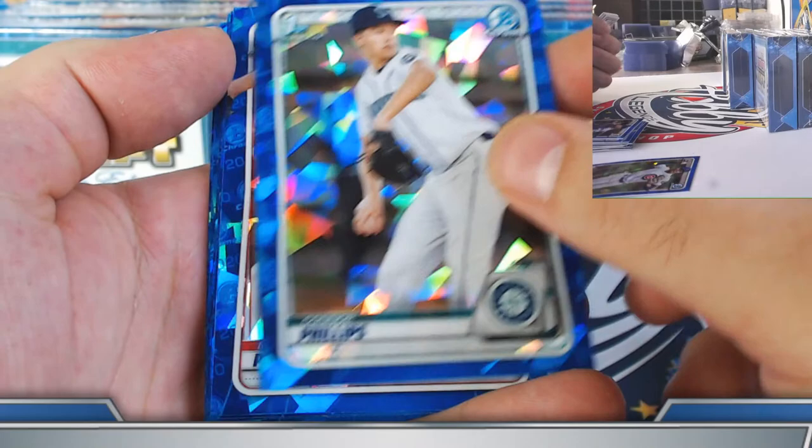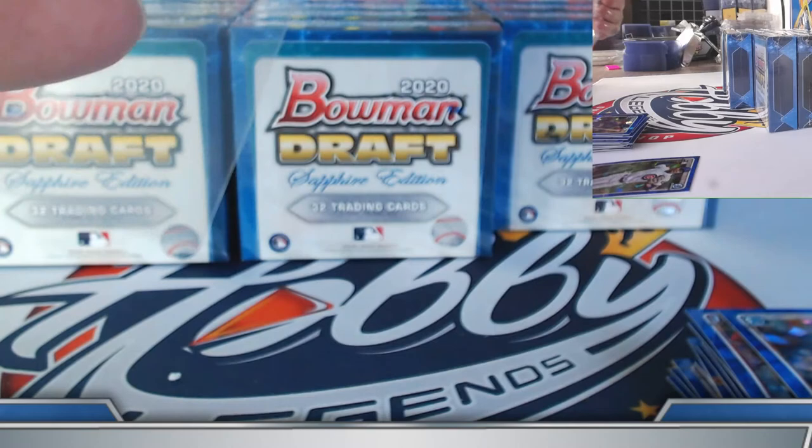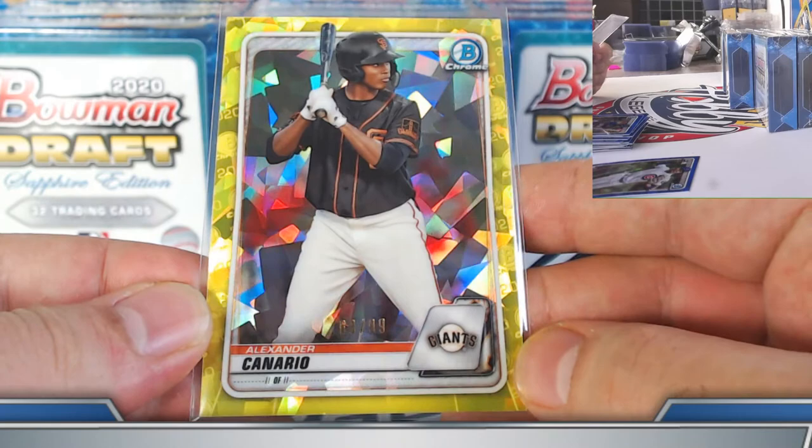Isabel. Hudson Haskin, Murph, Casey Martin, and Mauricio. We haven't seen much of those guys in that pack, so that's the first time. Good to get them on the board. Again, Daniels, 37 out of 50. Congrats. And Canario, 68 of 99 on the yellow sapphire.